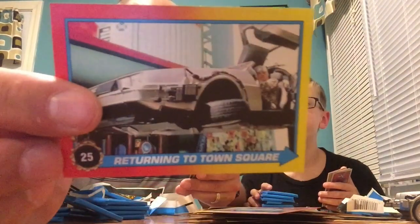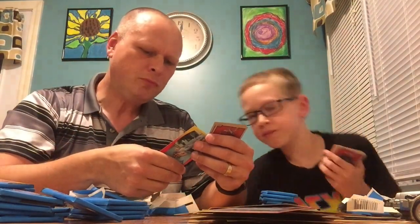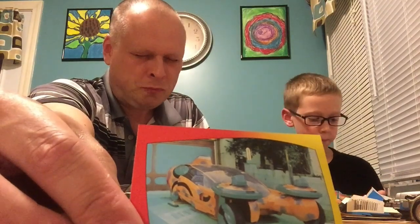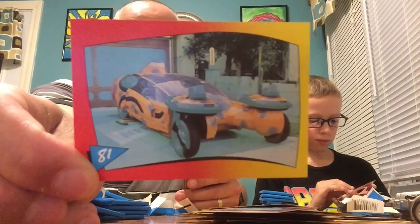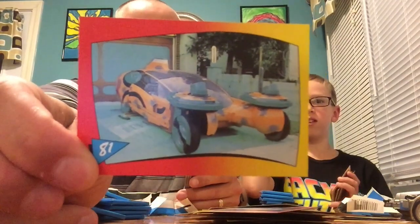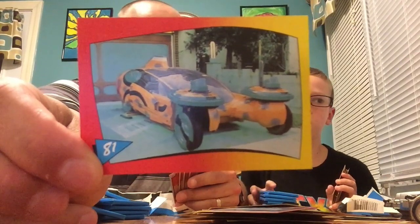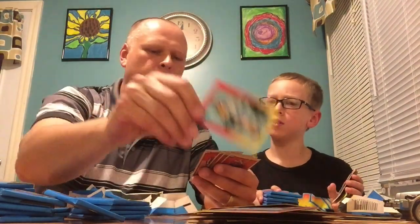It's just powder. Interesting. The back of this card says that this vehicle was originally used in the Blade Runner movie. It was repainted. A great science fiction movie with Harrison Ford. But it was repainted and used in Back to the Future too. Wow. Very cool.